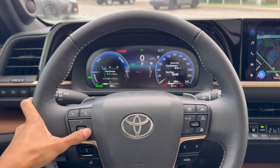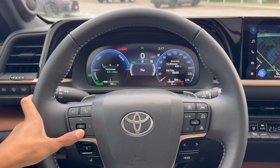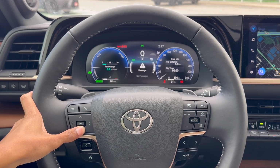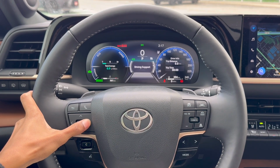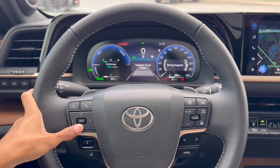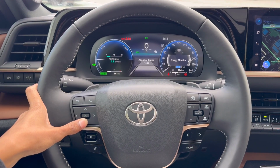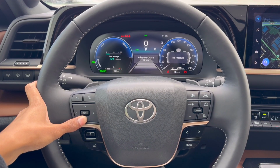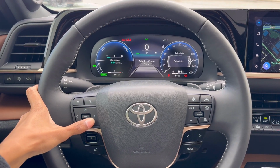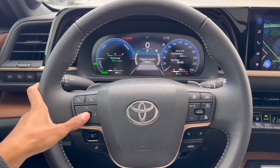So I'm going to leave it for the fuel economy. For this side, you can leave it blank, driving support, navigation, settings, and your warnings. I'm going to leave it for driving support. Over this side, you could do the same thing for the other side. Your driving support, driver's info, trip A, your energy monitor, your tire pressure monitor, or just blank. So I'm going to leave it with the driver's info for the meantime. And I'm going to save it for that.